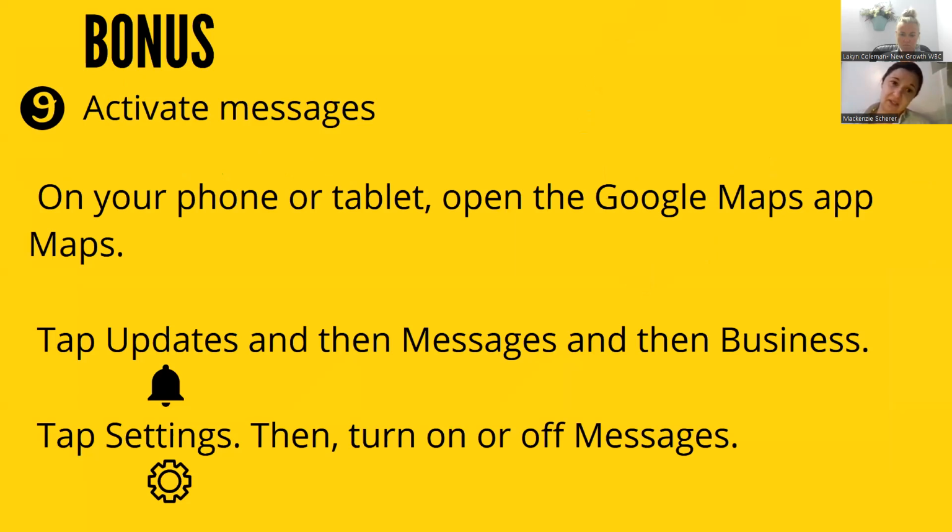You can activate messages. You can open the app on your phone or tablet, then tap updates, then messages, and then business. Then tap your settings, and you can turn messaging on and off. This is how, if you've ever looked up a Google My Business and seen that little message button on the listing, they're running it through the app on their phone or tablet. It's a really easy and quick way to text back and forth with people who are trying to get in contact with your business, because a lot of people would prefer to text than call.